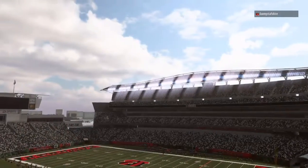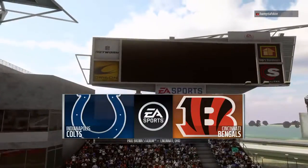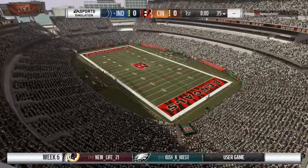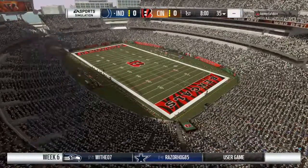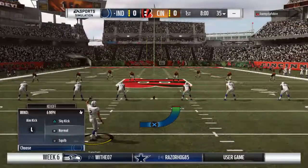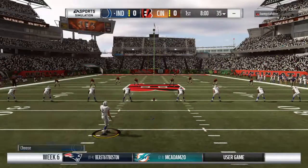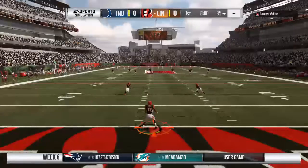From the banks of the Ohio River, there's a look at Paul Brown Stadium here in Cincinnati, Ohio. Nothing like the fanfare of introductions to an NFL game, and that was in evidence a moment ago. Fireworks, pyrotechnics, you name it. This crowd is ready as their guys get set to match up between the Indianapolis Colts and the Cincinnati Bengals.